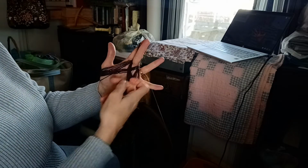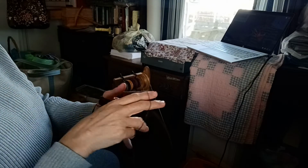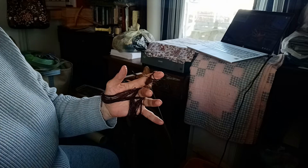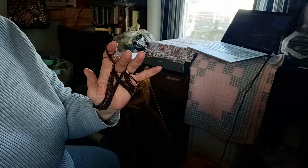That might make it feed off of the wrist more easily, and that would be nice because I really had to flip my hand around. Okay, I'm going to do all this and then I'll come back to you.